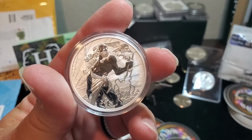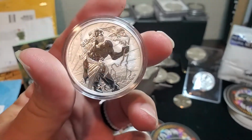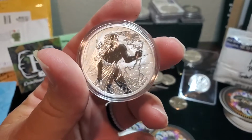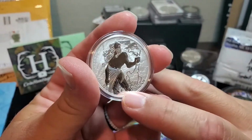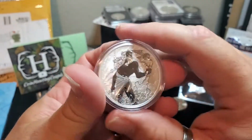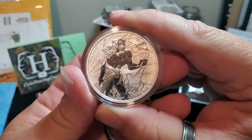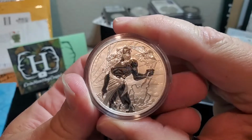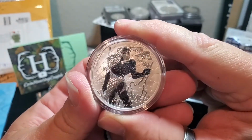Man. Look at that. I mean, dude's... Oh, sorry about that. I mean, dude's just... He's old, obviously, but man, he is cut. Look at that under rib cage there. Look at those muscles. That dude is a boss.